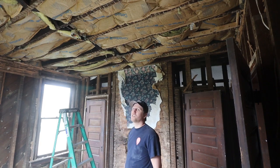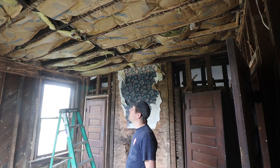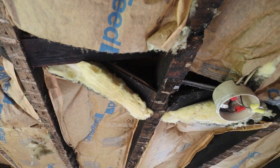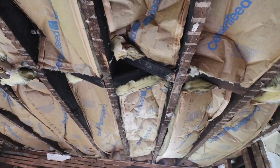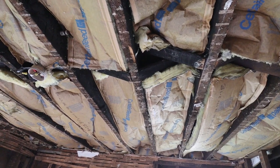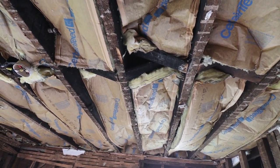Well, the advantage is there was no plaster, so that work was all done for me already. You can see there, charred everywhere, especially here, this X bracing is all charred and actually falling apart if I just touch it. So really good to replace all that stuff.